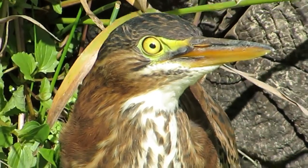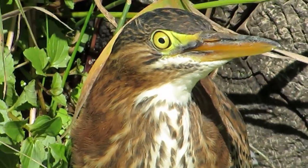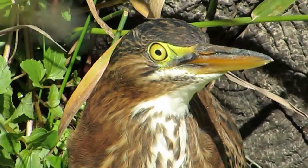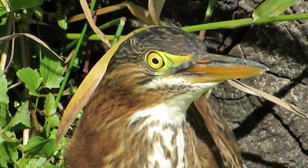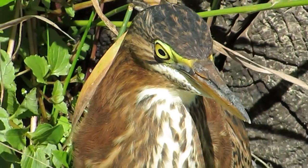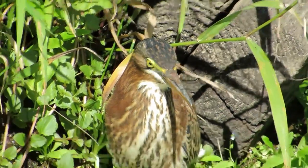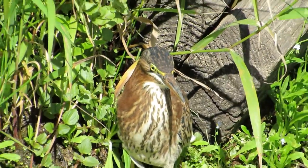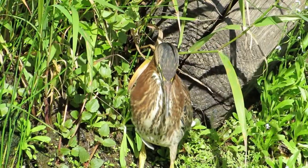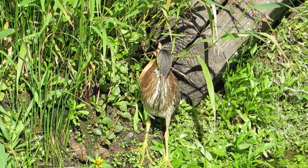Beautiful colors. They call him the green heron. And they nested over at the Boeing Aerospace facility at the pond this year. And now they've moved over here just west of the Green River and west of the Heritage Farm. Looks like he might see a fish. He's getting excited here. We'll put him back a little bit. See what he's up to. I think he's going to try to catch a minnow. He's looking down now.